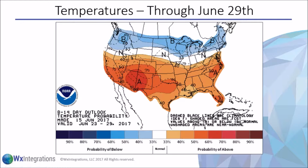Temperature-wise, this is really where you can see that zonal pattern taking shape, and that's why we have the below normal temperatures across the north, that narrow area of normal, and then a large area of above normal shown in the oranges and reds.